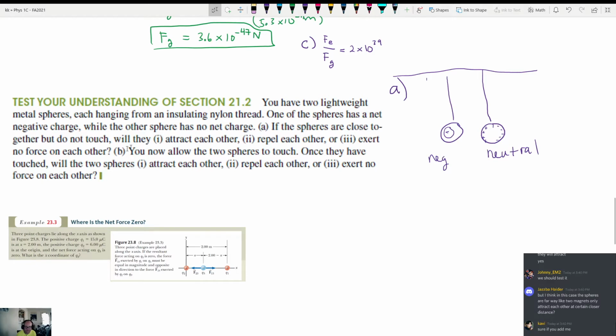Now let's think about this. Part B says, now someone actually said what the answer was, and that's fine. I was going to wait to answer both of them, and then look the answers up. That's okay. Part B says, you now allow the spheres to touch. So now it's a different story. And the question is, once they have touched, will the two spheres attract each other, repel each other, exert no force? Go ahead and put your answer in the chat. Imagine you didn't know what the answer was.